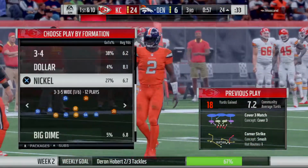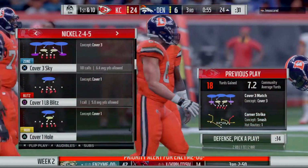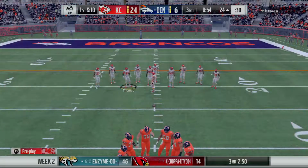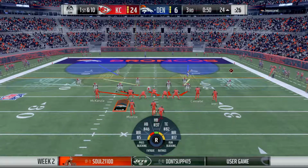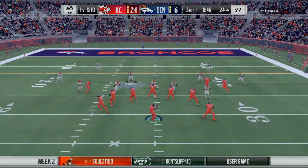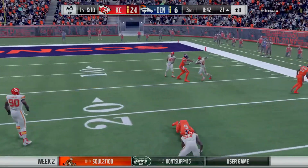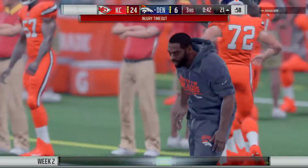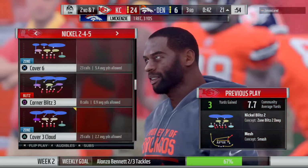Solid gain of 18 yards and a Denver first down. And the D looking like they may blitz. Here we go. On first down, he'll drop to throw. And he finds a man on the crossing route. And he'll be brought down at the 21, just shy of the 20 in the red zone.